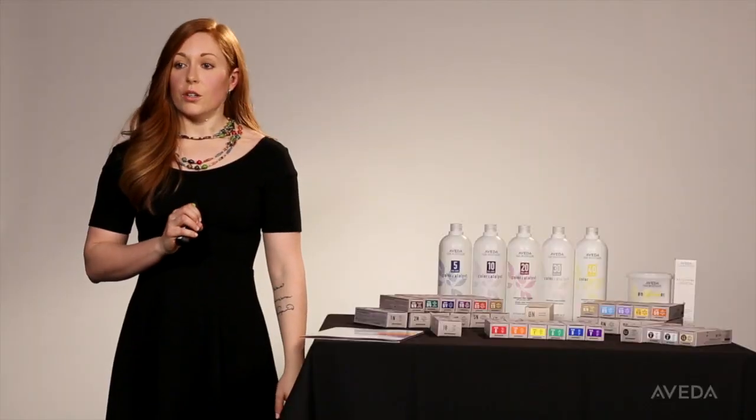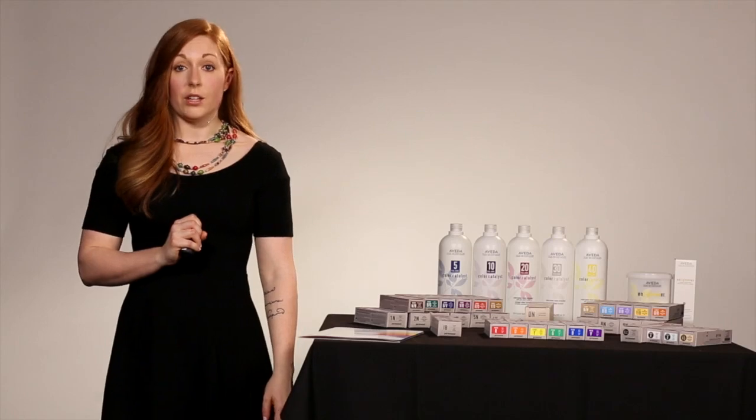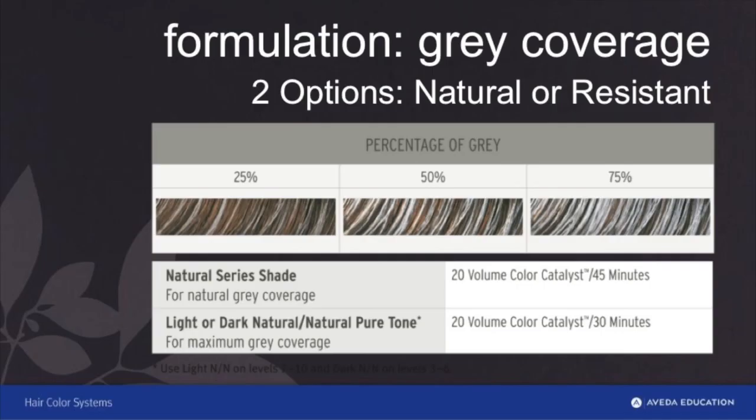When your guest needs their gray covered, you're going to want to use the natural pure tone in your formula. The natural pure tone is additional pigment to really help you cover those stubborn grays. We have 2 different options for you when you need gray coverage. If your guest is resistant and they need maximum gray coverage, you will want to make sure that your formula contains the natural pure tone and that you are using 20 volume color catalyst and processing for 30 minutes.